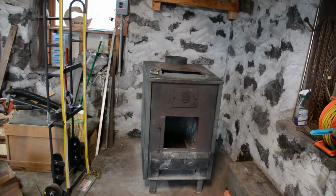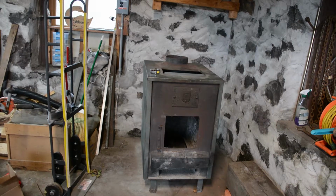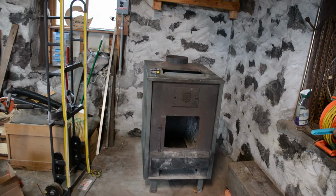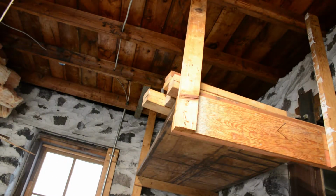I'm kind of a novice here, and the code is very unspecified. In some places, you're not allowed to have a wood stove in a garage at all. But I look around, just about every garage up here has a wood stove. So I don't know what the heck. I do know I gotta get rid of that, which is fine.